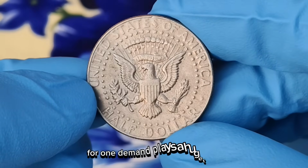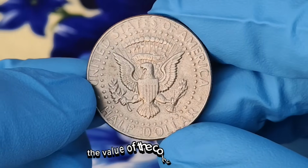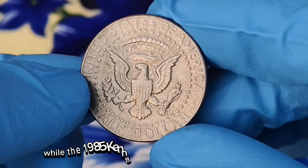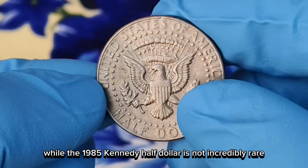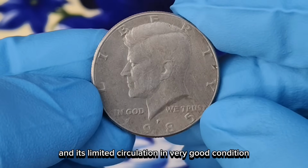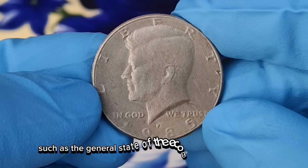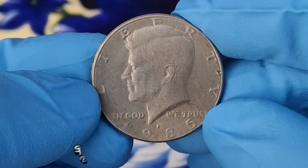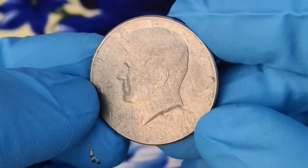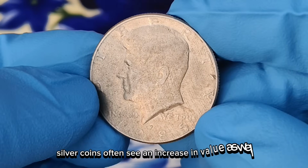Several factors influence the market value of any coin, including the 1985 Kennedy $50. For one, demand plays a huge role. If there's a surge in interest from collectors or investors, the value of the coin can increase. The overall rarity of the coin is also critical. While the 1985 Kennedy $50 is not incredibly rare, its status as part of the Kennedy legacy and its limited circulation in very good condition makes it desirable. Additionally, external factors such as the general state of the economy and the price of silver, since Kennedy $50 are 40% silver, can also impact the price. In times when silver prices go up, silver coins often see an increase in value as well.